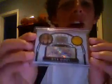There we go. Aaron Afflalo auto. Jersey auto. Antawn Jamison auto. Jordan Farmar auto. Rudy Gay auto. That's a rookie auto. Rick Barry auto. Jersey auto. Manu Ginobili jersey auto. Ray Allen auto. That's a nice card. That's out of like 25. Walt Frazier auto.